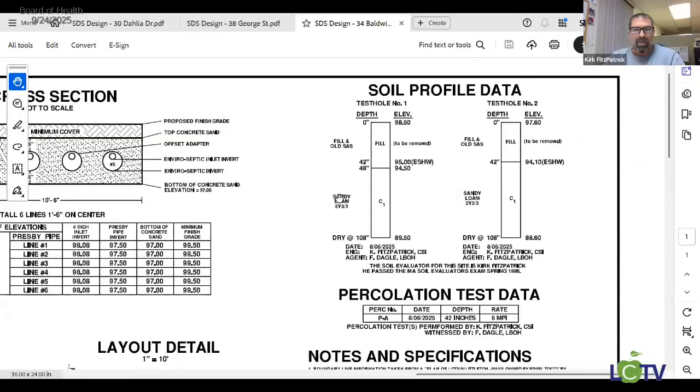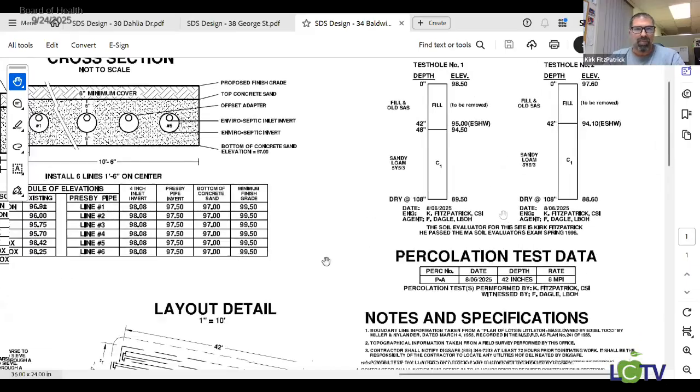So test hole 1, we had 48 inches of fill and then changed to a loamy sand with a seasonal high water table at 42 inches. In test hole 2, we had 42 inches of fill with the seasonal high water table right at the change at 42 and also changed to a sandy loam. And we were able to run the percolation test. Both test holes were dry and we got a percolation rate of 6 minutes per inch.